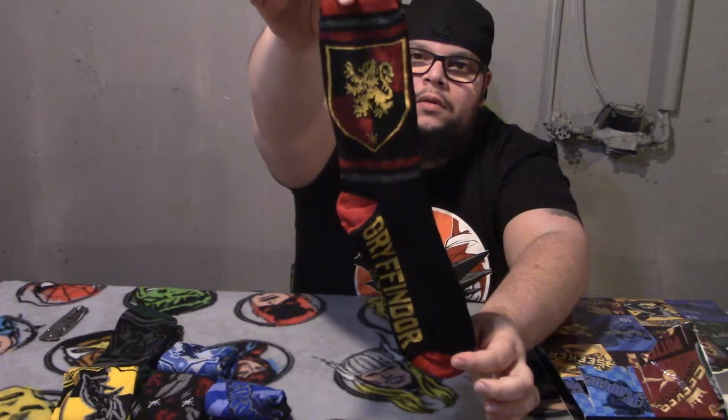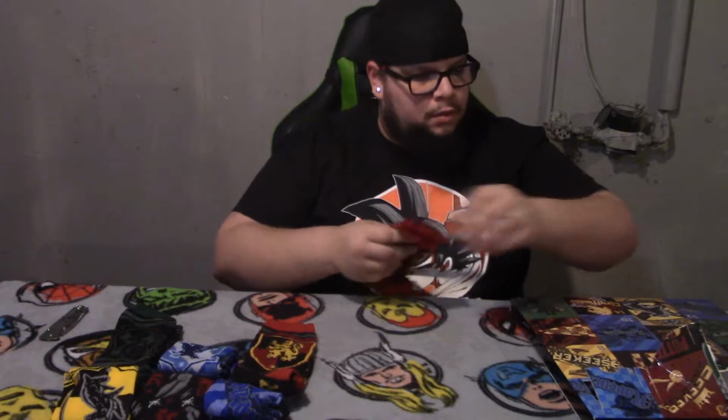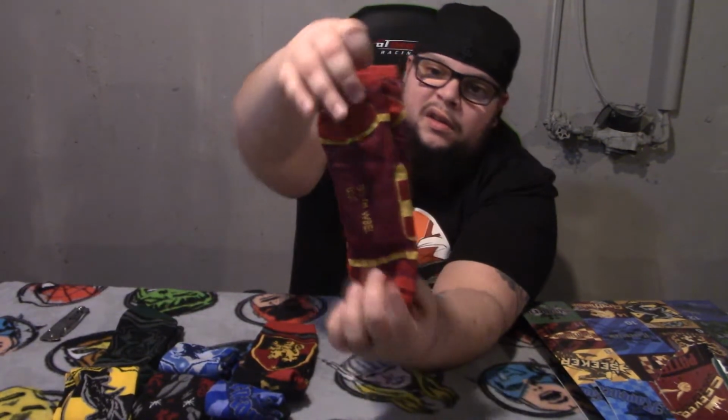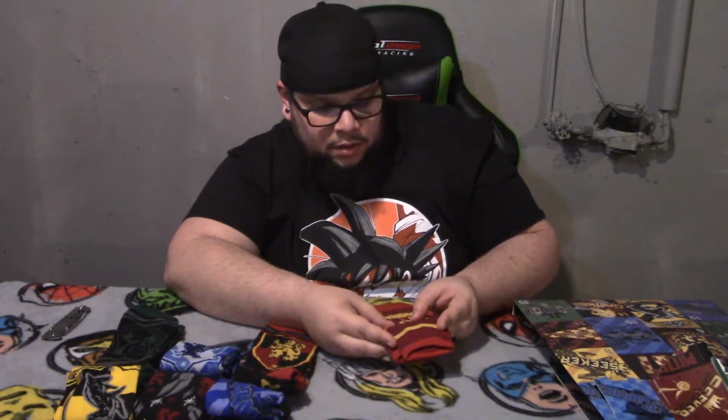Gryffindor. Oh, looks pretty tight. On this. Can you see that? It says Gryffindor? Yep. Cool. Kind of like how they did with the Slytherin one. What's that? Oh. Alright, Harry Potter's jersey number. What does it say on there? You can barely see it, but it says Harry on there. Barely see it. And then of course the number.